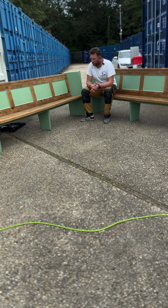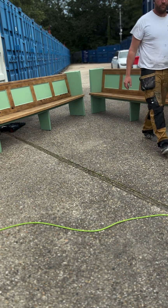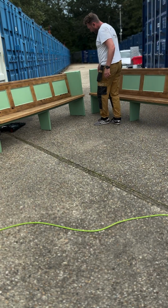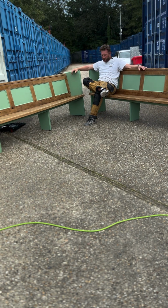There you go, I've finished them. I'm really happy with how they've come out. I absolutely love them. I would love to have a house big enough to put them in. I would definitely keep them 100%, but my sofa isn't as big as these things, so I've definitely got to sell them.